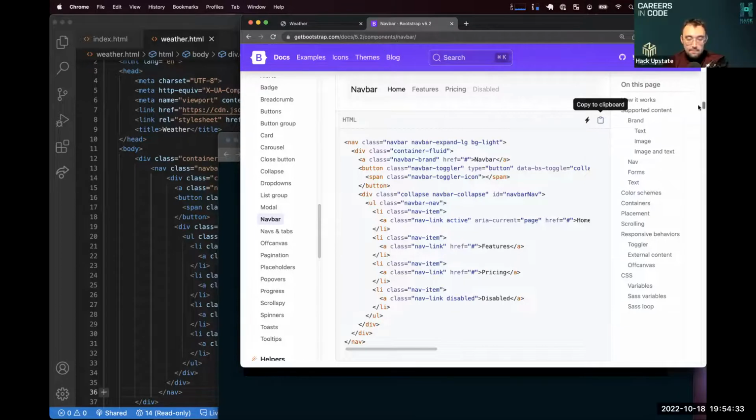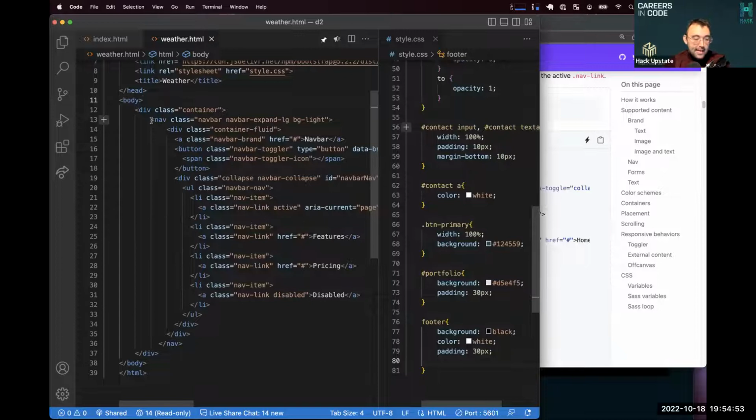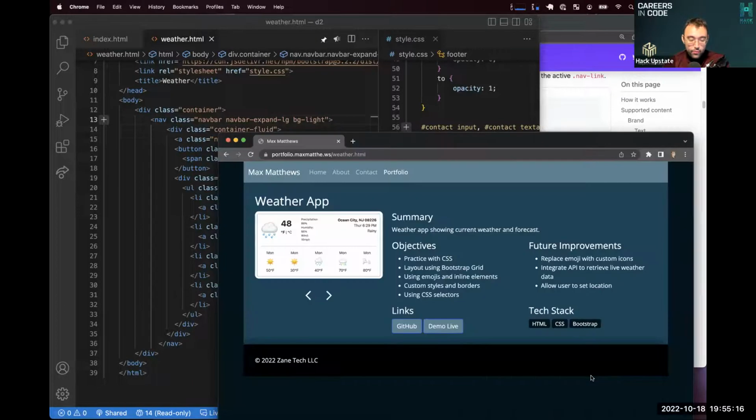In Bootstrap, I am scrolled down about a quarter of the way. You're looking for this specific navbar. It says navbar, home, features, pricing, and disabled. You want to find this in the Bootstrap page. Once you've done that, you can copy it to your clipboard from right here. Go over to your weather.html file and paste that navbar inside of the container that we've made. And what we should see, it's not going to look pretty, but we do have our navbar showing up here.